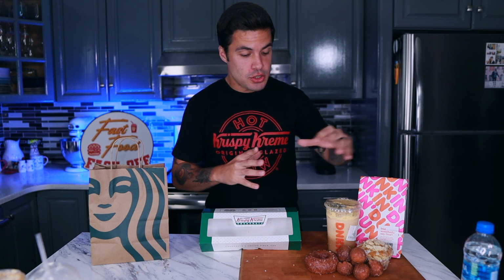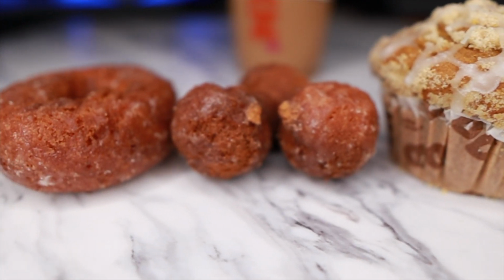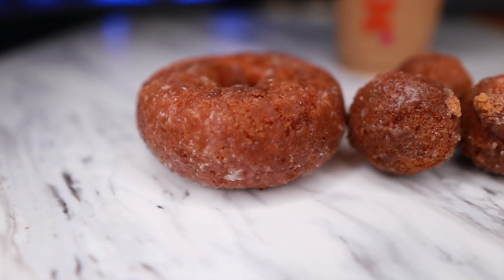Everybody knows America runs on Dunkin'. Dunkin' Donuts fall menu offerings. So we have their pumpkin cake donut, we have their pumpkin muffin, and then I also decided to get the pumpkin munchkins just to see if there's any kind of textural variance between that and their cake donut. I think I'm gonna start with the munchkins first.